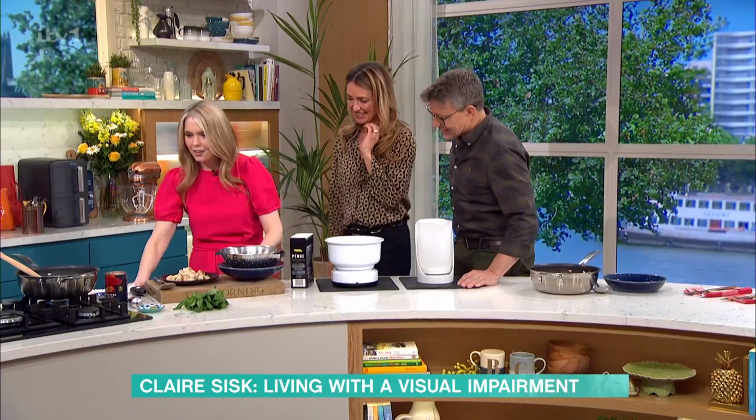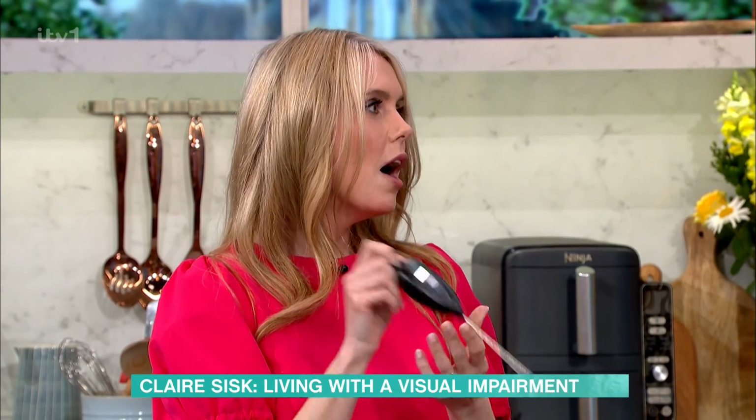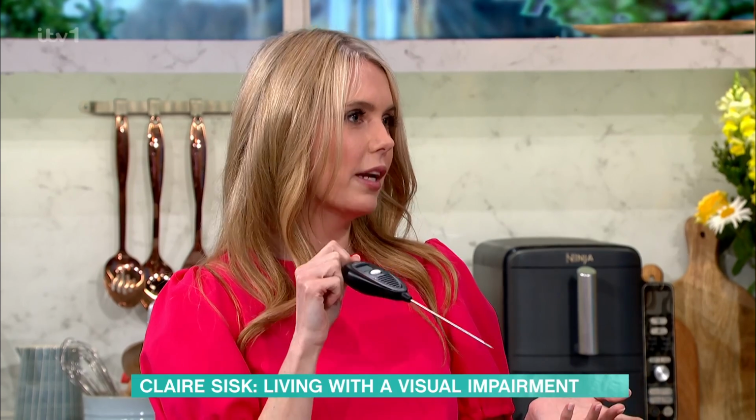And then over here, we have Thomas the talking thermometer. So I use Thomas on everything for meat, so I know I'm not going to get food poisoning.